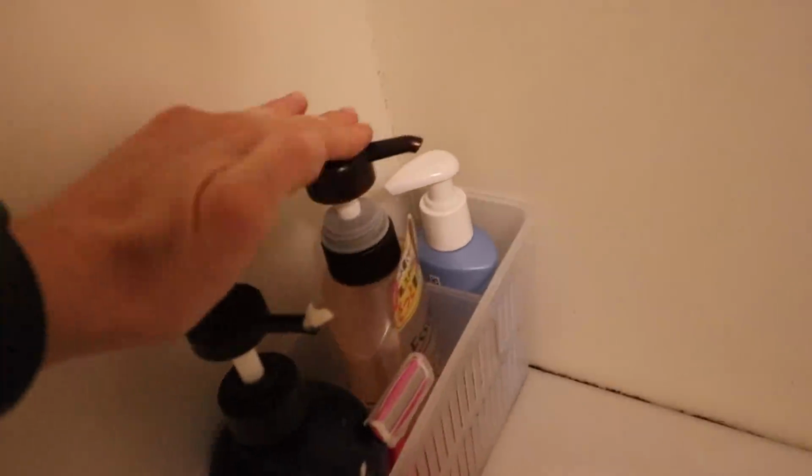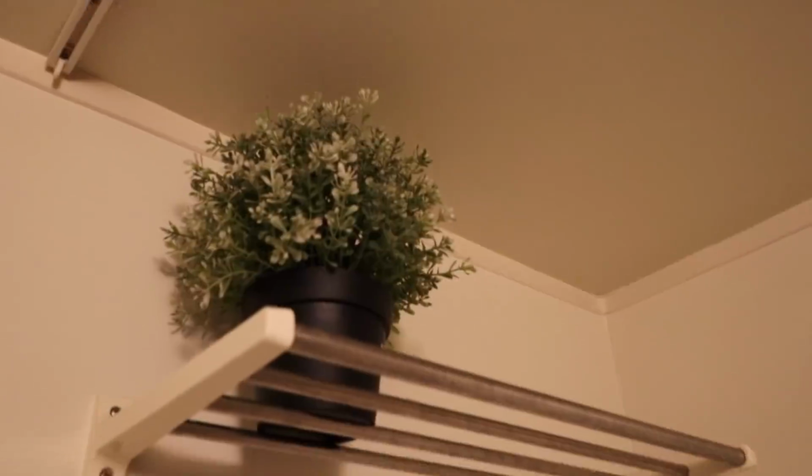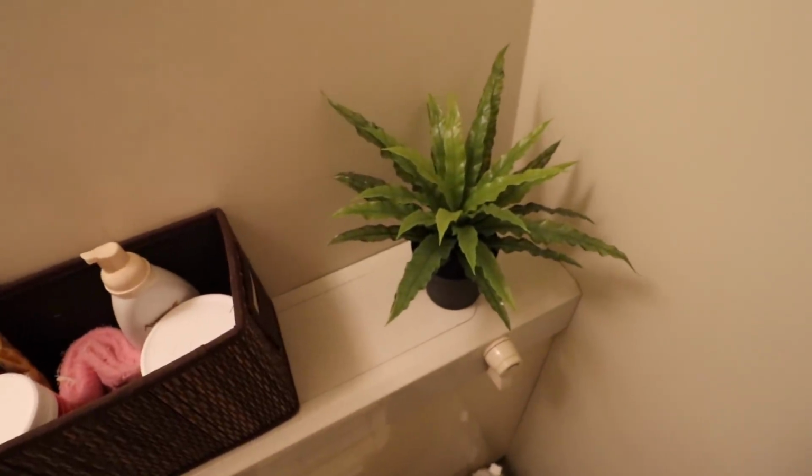like so. Over here I've got my very minimal washing up things, body wash, body soap, shampoo, face wash, and a razor. I don't own conditioner. I put a plant up there because I don't know what people normally put up there. And another plant because you can never have enough plants.